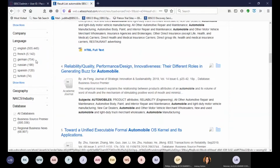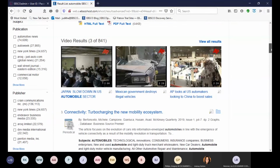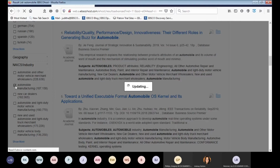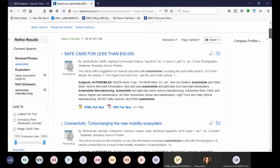You can look at only information that's in Spanish or Turkish if you want, and you can look at different NAICS industries. So if you want to look at wholesalers, or information about new car dealers or new and used automobile, you can click on any one of these. Let's say I look at automobile manufacturing, and it reduces that large number of articles down to only those.